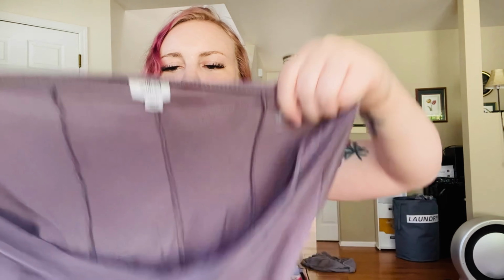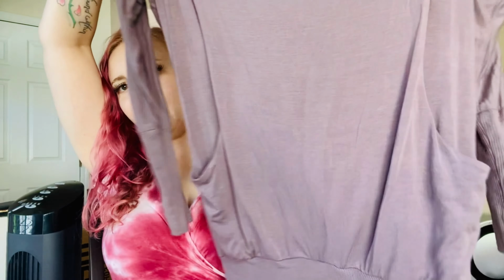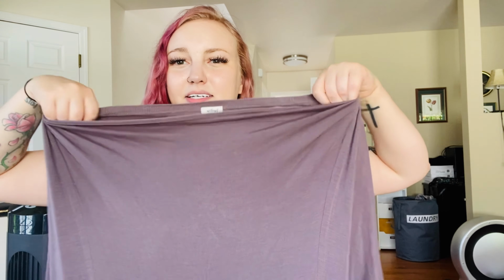Wilfred, sold at Aritzia. Very soft. It's like this purple long top. It has pockets. It does have a little bit of pilling. It has this draped cowl neck, and it does have a tiny spot, barely visible, but super comfy piece. It's also very lightweight, so perfect for summer.